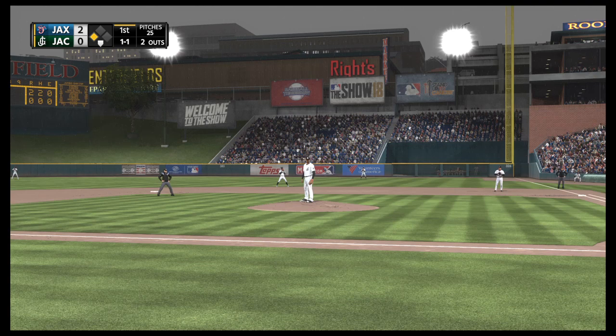Second baseman. Ready now, number 0. Runner in scoring position with 2 gone.